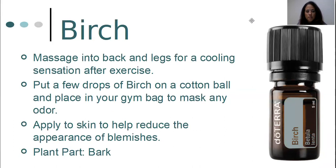And it does come from the bark part of the plant. So birch is super amazing, and I actually think it's my favorite if I ever have an injury to my ankles or knees. It's great for those tendons. If you've never tried it before on strained or pulled or sprained tendons, I highly recommend trying birch, and you can mix it with lemongrass or deep blue. It's amazing on my knees after a hard hike or workout. So birch is my favorite for that, actually.